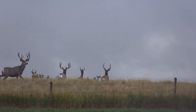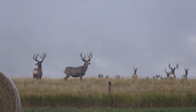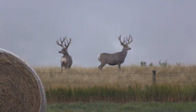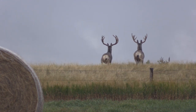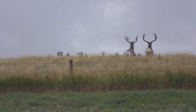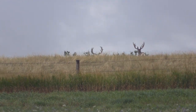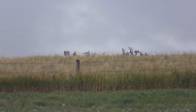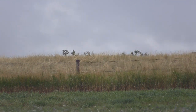Yeah, they're gone, dude. I made that decision real easy. There's the big one. Dude, they were forever at like 45 yards, 40 yards. The bale was in the way. I could have shot him right there. When you had the camera on him, if I would have leaned over, I could have shot him right there.